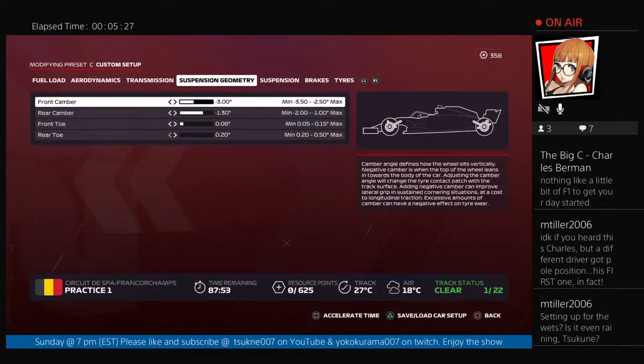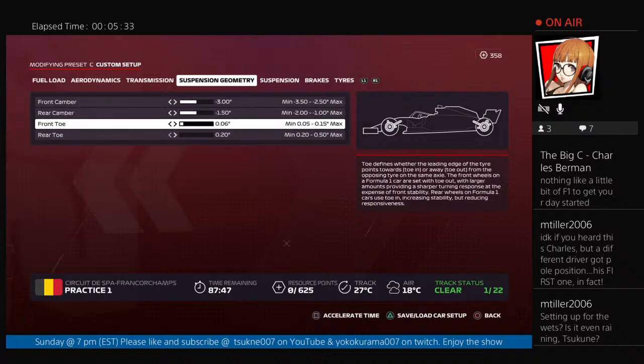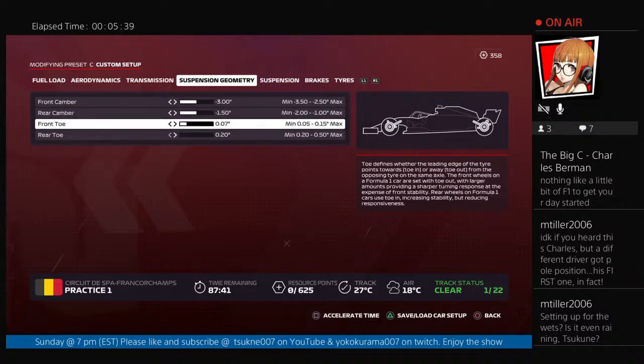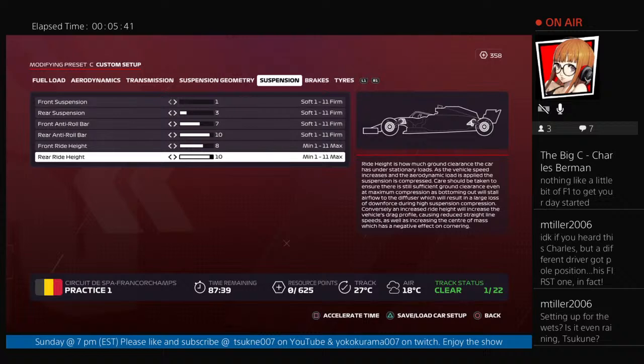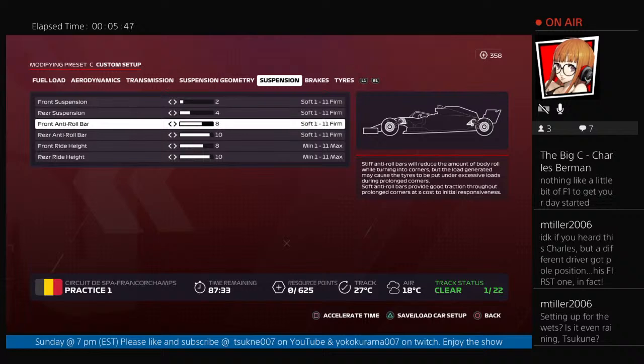Suspension geometry at that N150. And of course, that's going to be at 7. Front toe. Rear toe still going to stay at 0.20. As for the suspension, this becomes a 2 and a 4.